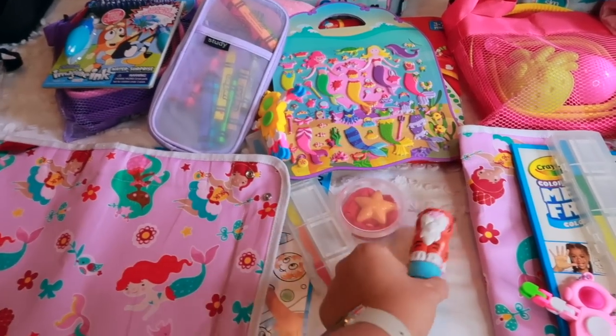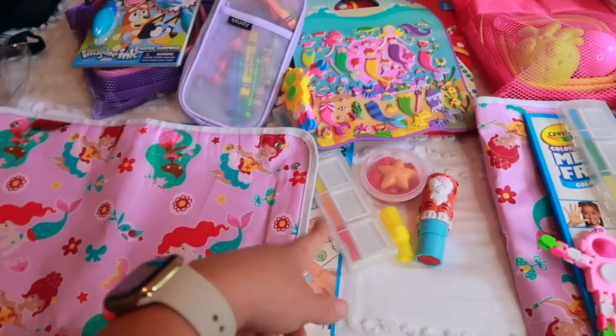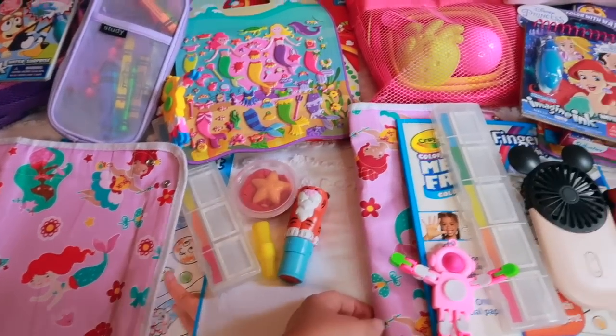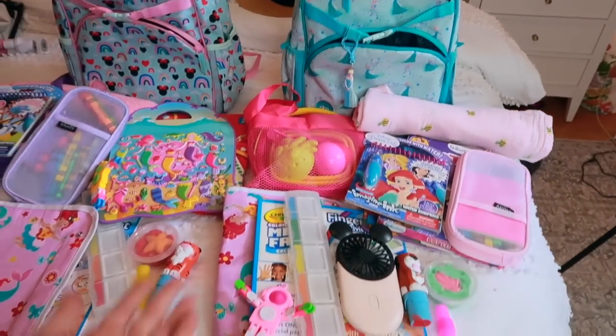And so they can use those stickers for that, but they did fill up the book on our last trip and run out of stickers. So this is a little refill for that. And then, like I said, I have the exact same thing going on for Lucy's bag over here.